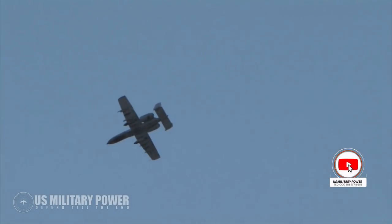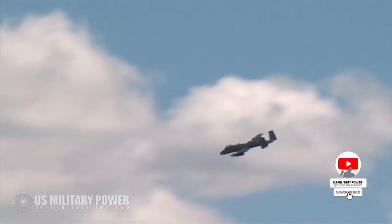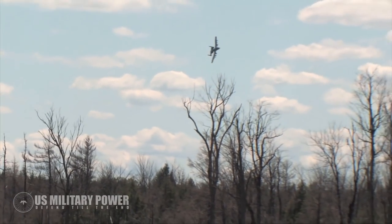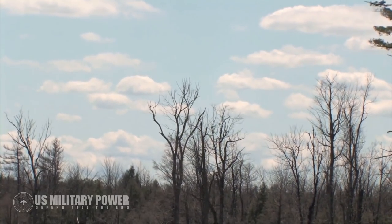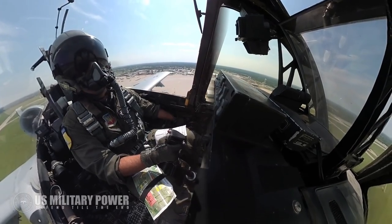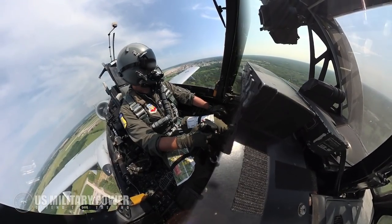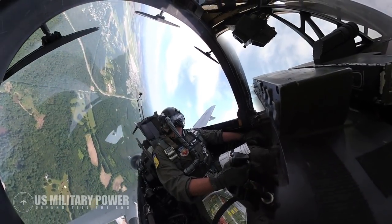This aircraft can survive multiple direct hits from armor-piercing and high-explosive projectiles, while its self-sealing fuel cells are protected by internal and external foam. Pilots during campaigns such as the Gulf War have been known to fly the A-10 tank killer back to base with some incredible damage.